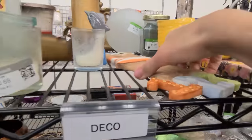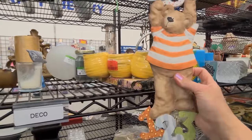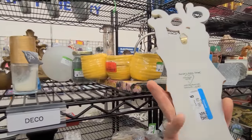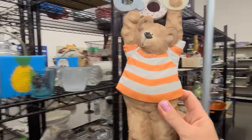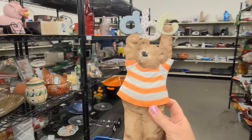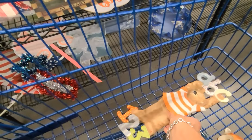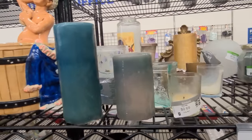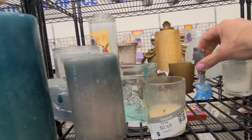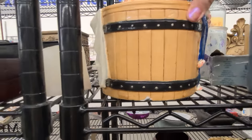Little bear, ABC 123. This would be lovely either in a nursery or in a school. It's $3. So let's pop this into the cart. Put it down carefully. As I mentioned, I don't have my blanket because this was an unplanned trip. I usually keep it in the car, but we have been taking the dogs around, so.